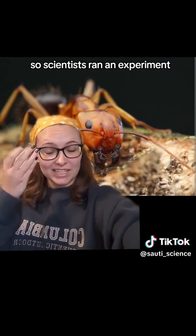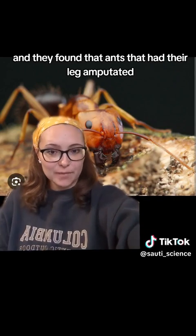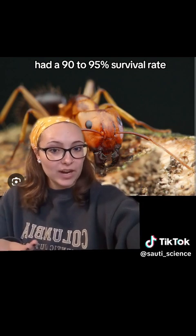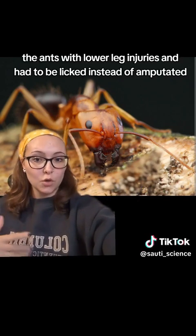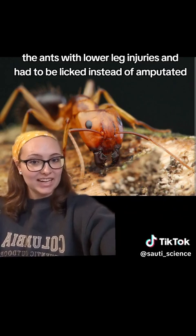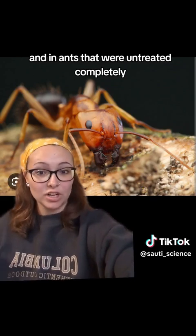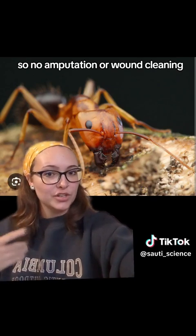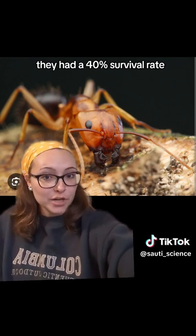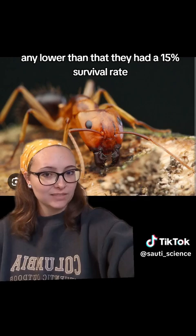So scientists ran an experiment and they found that ants that had their leg amputated had a 90 to 95% survival rate. The ants with lower leg injuries that had to be licked instead of amputated had a 75% survival rate. And in ants that were untreated completely, so no amputation or wound cleaning, if the wound was in the femur, they had a 40% survival rate. Any lower than that, they had a 15% survival rate.